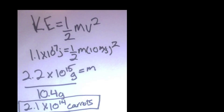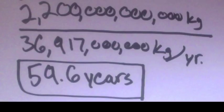Using the same equation for kinetic energy and having the total kinetic energy be that of the total energy released during the tsunami, we can find the mass to be 2 times 10 to the 15th grams. Divide that by 10.4 grams and you find that it'd be 2.1 times 10 to the 14th carats. Going even further, you take the total number of carats that it would take thrown at 10 meters per second to equate that of the tsunami and divide it by the amount of carats produced per year in kilograms, and you find that it would take almost 60 years to get all of the carats necessary.